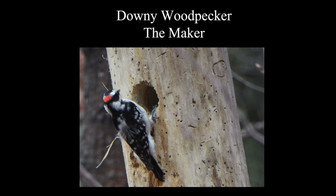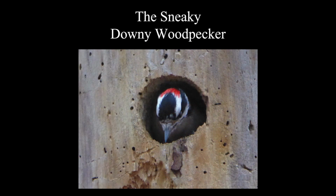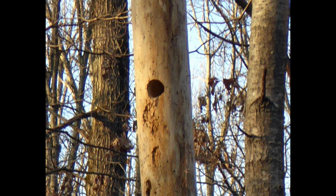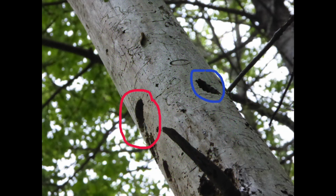Through the long cold winter and into the spring, demand for a carefully crafted cavity remained high, and while Downy the Maker settled for his makeshift dwelling, 3 other creatures did his prize cavity occupy. The 2 cavities were now vacant. What did they look like inside? My friends and I looked in with a borescope. Each had 2 openings and a layer of chips at the bottom. All was squeaky clean, as if new.